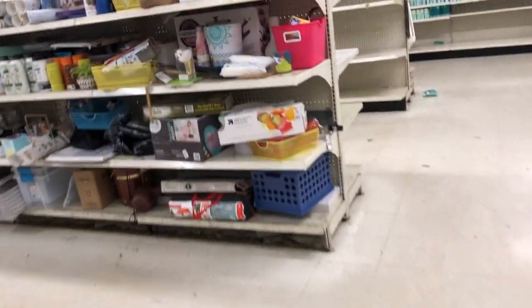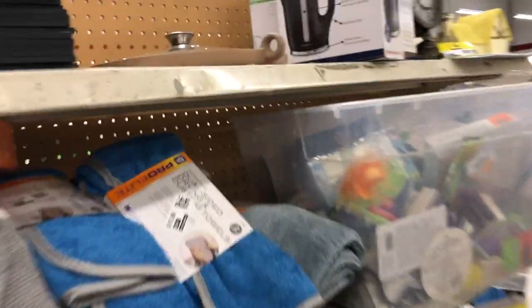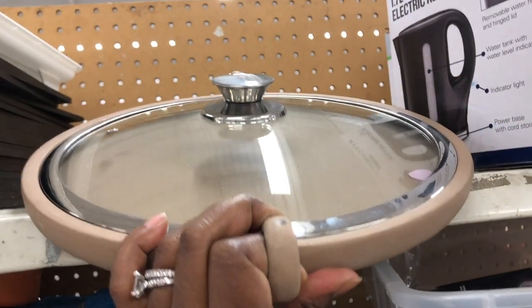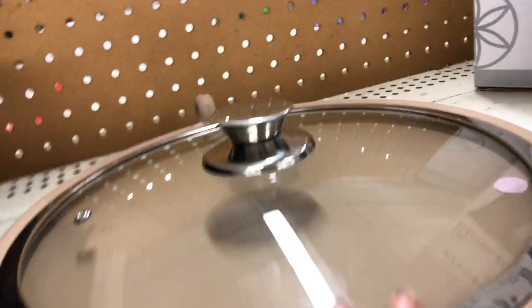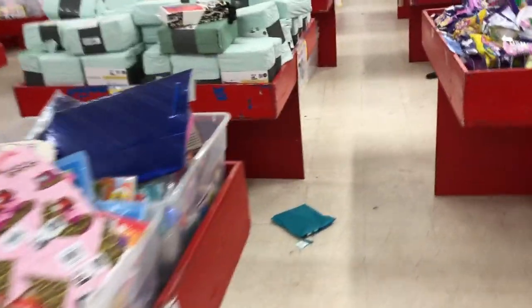The thing about Dirt Cheap is that every week you just never know what you're going to find. Even every day, you never know what you're going to find. Oh, look at that. I'm going to look this up. Y'all know what that is? I don't know, but that looks like something really nice to cook on the stove, like breakfast stuff. It's $24.99. I don't know if this was 30% off the $24.99. Oh, it's 80% off. So that's a really good price. I don't know if anybody grabbed that or if it was in the wrong spot.